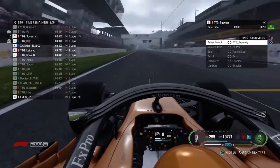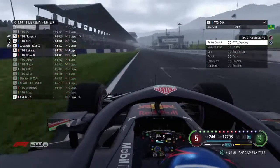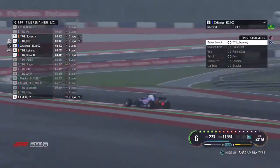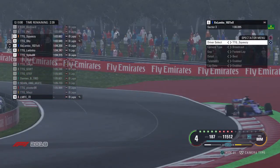Can Squeezy grab pole position? No, it's P3 for Squeezy. What about Ollie? Can the Red Bull driver do something about it? No, he can't improve. How about Lambo then? They're all coming through, one after the other.